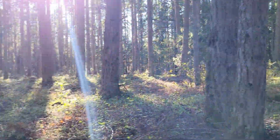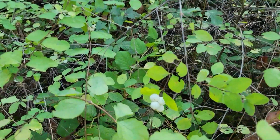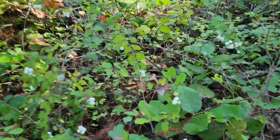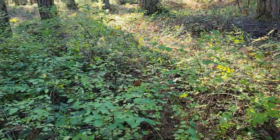And suddenly, look how different this is now. The underbrush. Oh, look at here. I didn't even see these. Check that out, guys. And there's a bunch of them in here. I walked right by them. So those are snowberries. These are actually all snowberry bushes right here.